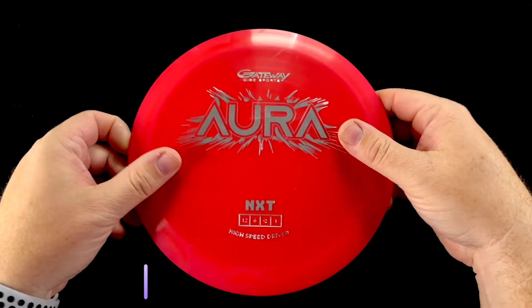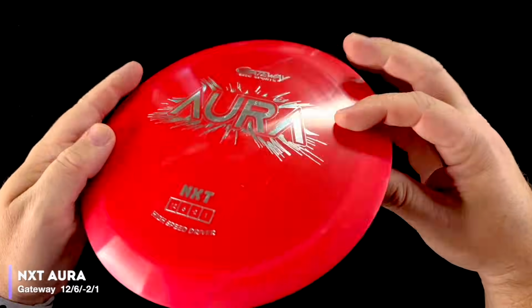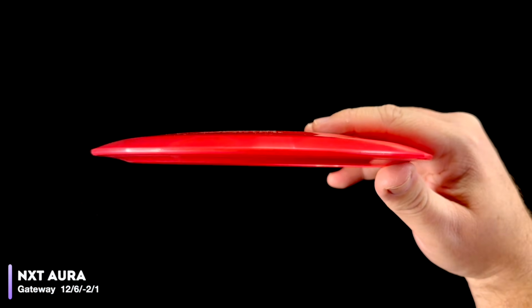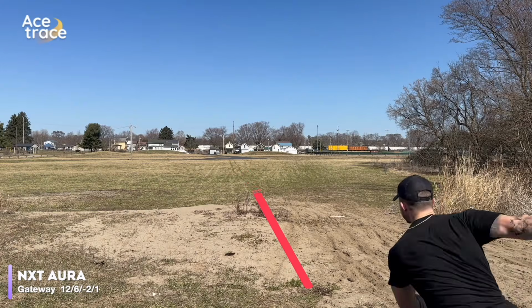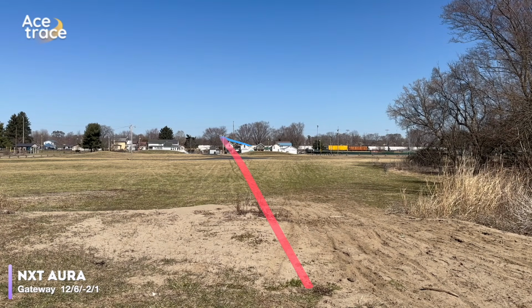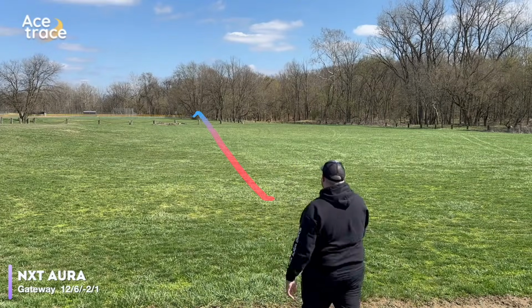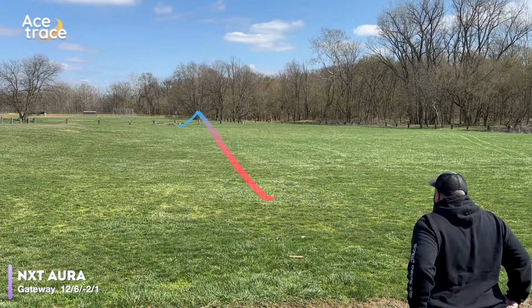Can our only gateway disc do any better? This is the Aura in NXT plastic. Rated at 12.6, -2.1, we threw the Aura just recently in a video all about gateway, and while Caleb found it to be very understable, I did not. For my backhand power, the Aura held much straighter before fading out. Still not quite the straight flight we're looking for though.